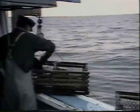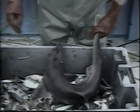Oh, no kidding. Woo! Hold that up, Norman. Look what we got here. We don't normally get these in our traps. These are what we call a dogfish, but they're a shark. See the horns on the back of them here. Oh, jeez. That's huge. It's actually a shark. It's a northern shark. They call it a sand shark. My goodness.